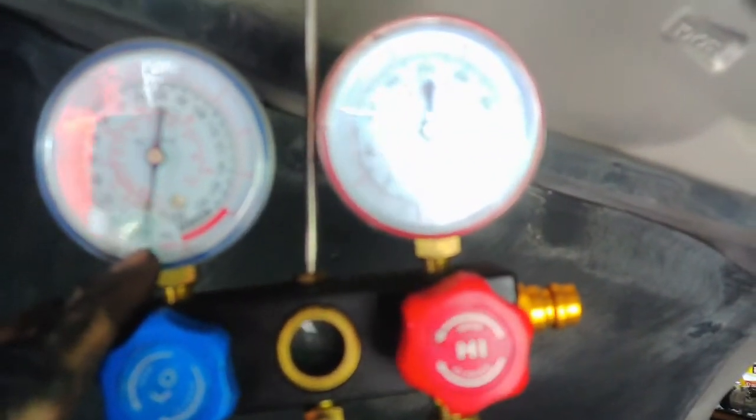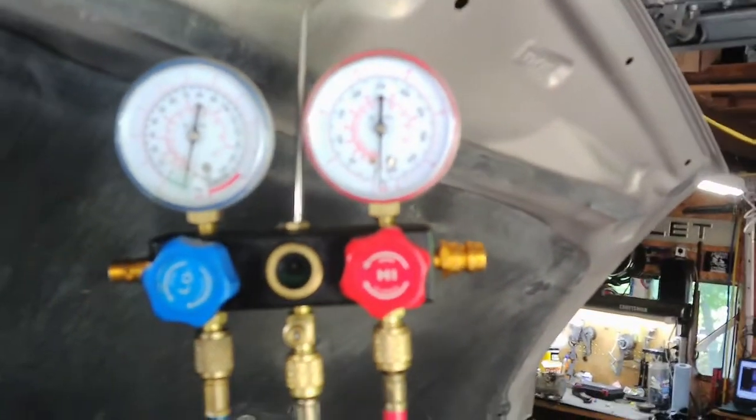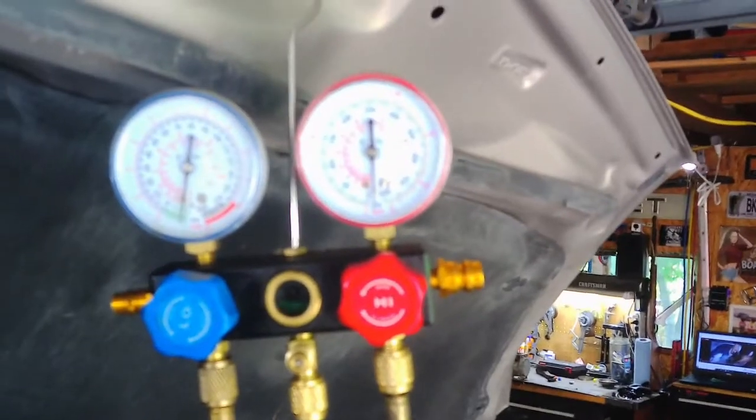We're just going to go ahead and vacuum it out. And I just turned it on, and we're already almost pegged out, negative pressure on this. I went ahead and put the alternator on before that, so it takes about 30 minutes to suck it out and make sure it's vacuumed out.